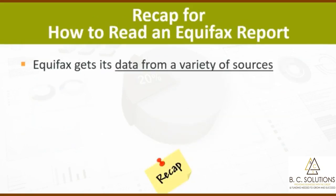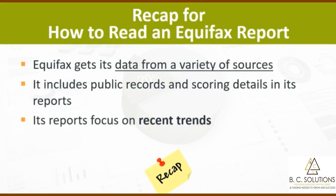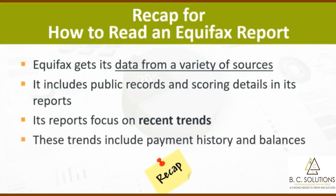Let's recap. Equifax gets its data from a variety of sources. It includes public records and scoring details in its reports. Its reports focus on recent trends. These trends include payment history and balances.